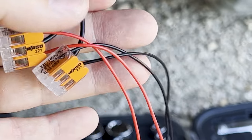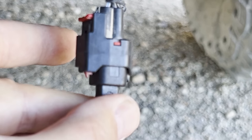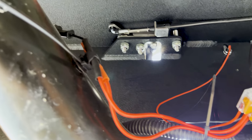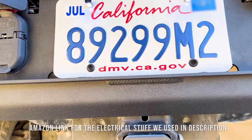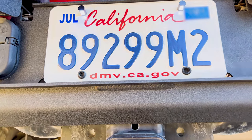I did use some dielectric grease in there. I'm not sure if they're meant to be used outdoors, and we'll report back on how they work. But the reason for the Vargos is that you do need to remove the lights to remove the license plate. So having a quick release on those wires allows you to do that without making a cut into the cables.